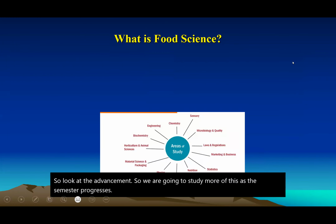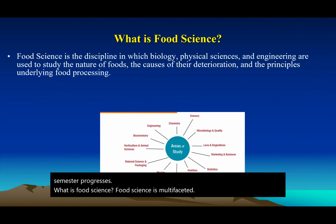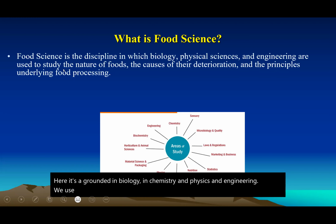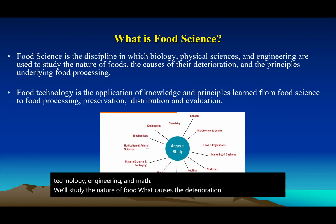What is food science? Food science is multifaceted. Here, it's grounded in biology, in chemistry, in physics, and engineering. We use all the STEM subjects to study the nature of foods. STEM means science, technology, engineering, and math. We'll study the nature of food, what causes the deterioration, and how to preserve and process it.